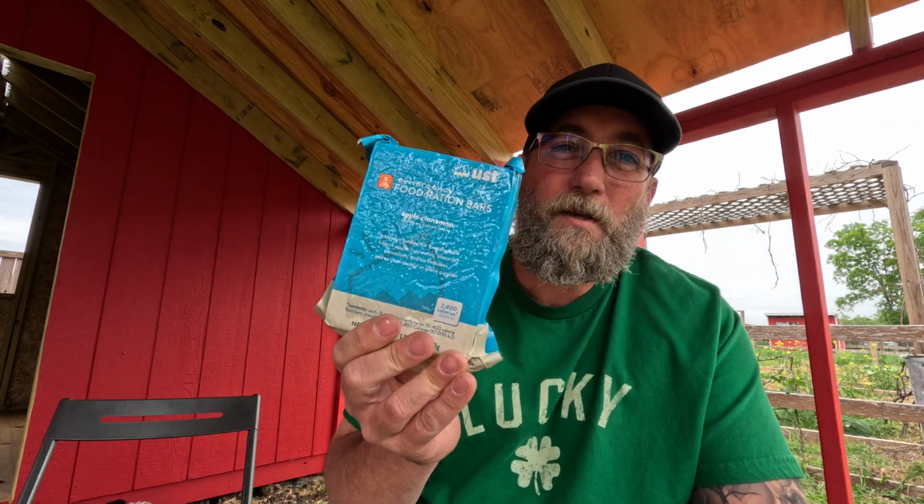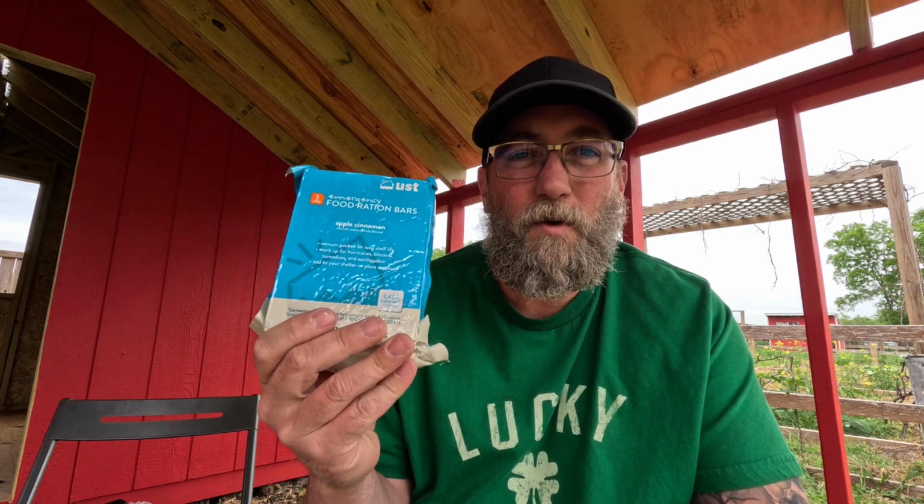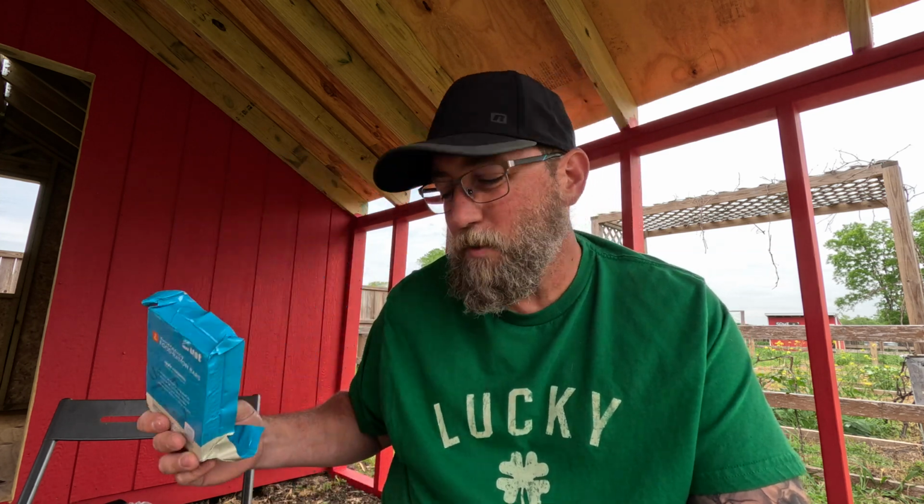We've shown these before. Even something simple like a UST ration bar. This is 2,400 calories. This is almost 2 days of food by itself, or certainly one food in a high calorie burn situation. Maybe you're bugging out. Maybe you're building up your shelter. You're repairing your windows. Certainly a good option for food. These used to be about $5 each. I'm seeing them for about $10 now.